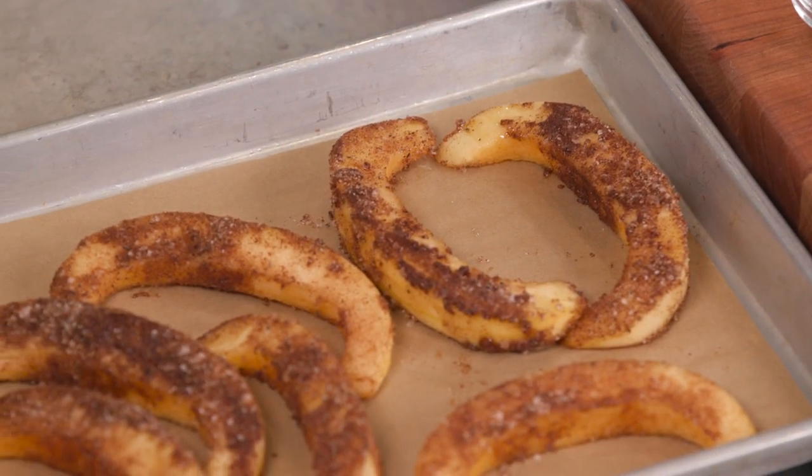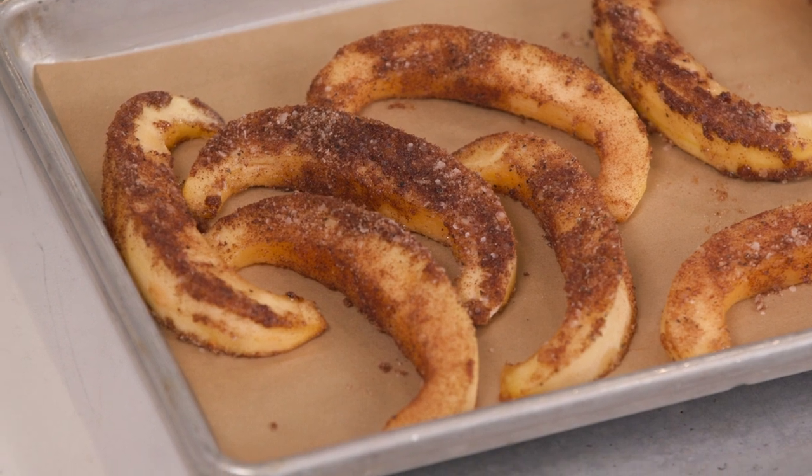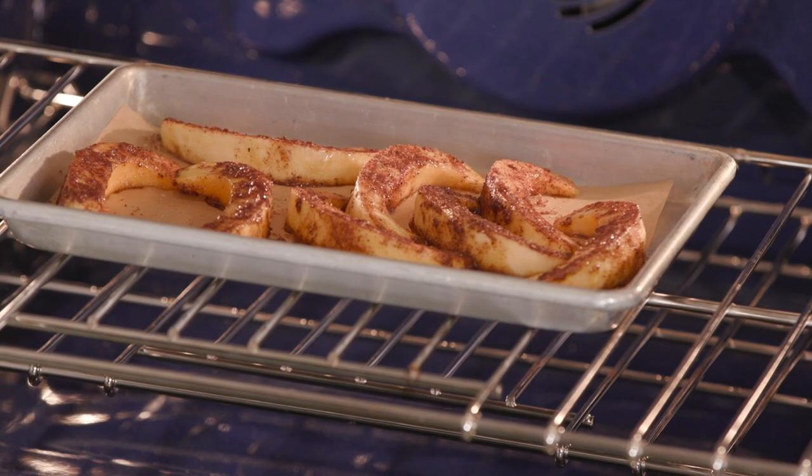Now, why 375? I have found that is the perfect roasting temperature for pieces of pumpkin. It's tempting to jack up the heat and cook them a little bit faster, but you want a lower temperature so that the pumpkin can get done and tender and delicious all the way through before the spices begin to scorch. So the dressing for this wonderful salad could not be easier.